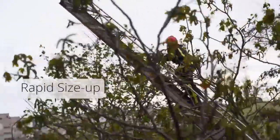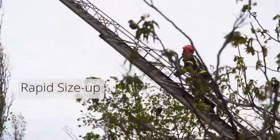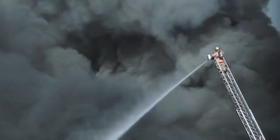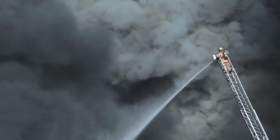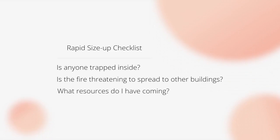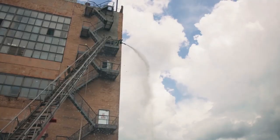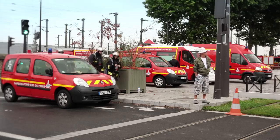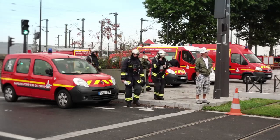Their first task is a rapid size-up of the situation. They're looking at the building, trying to figure out what's on fire, how big it is, and what's immediately at risk. They're mentally running through a checklist. Is anyone trapped inside? Is the fire threatening to spread to other buildings? What resources do I have coming, and what more will I need to call for? They might do a quick walk around of the building, what we call a 360, to get a complete picture of what's happening on all sides.